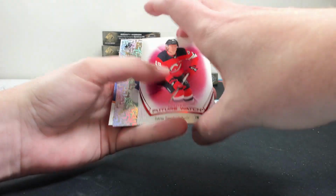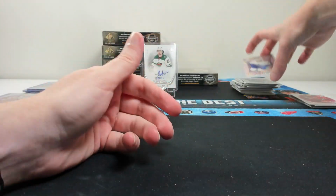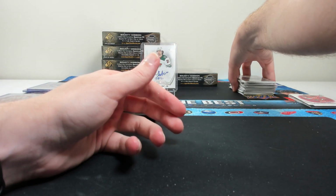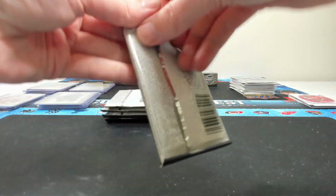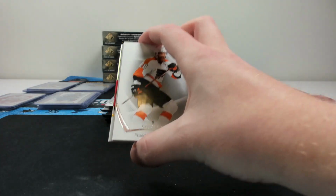Limited Future Watch of Zetterlund for the Devils, Podkolzin on the Pageantry rookie, and Mercer on the top rookies blue for the Devils. So almost a full Devils pack there. Just Podkolzin getting in the way. Another Devil.